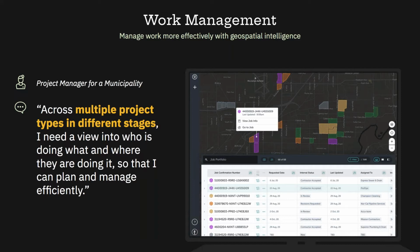With powerful filtering and search tools paired with clean and clear map-based visualizations, it's easy to track status and progress relative to scope and track work as it happens. Quickly assess the who, the what, the when, and the where for each project.